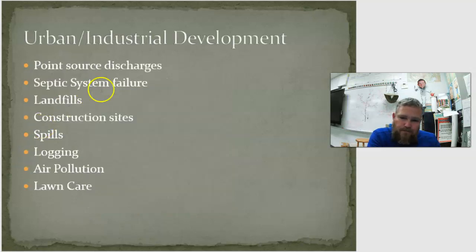And then the next one would be spills. Spills are going to be point source discharges. We'll talk a little bit more about those in a minute.